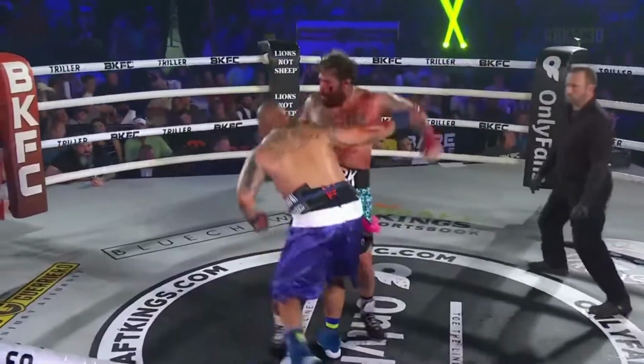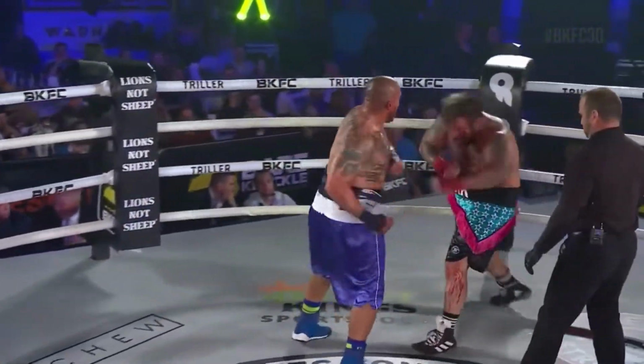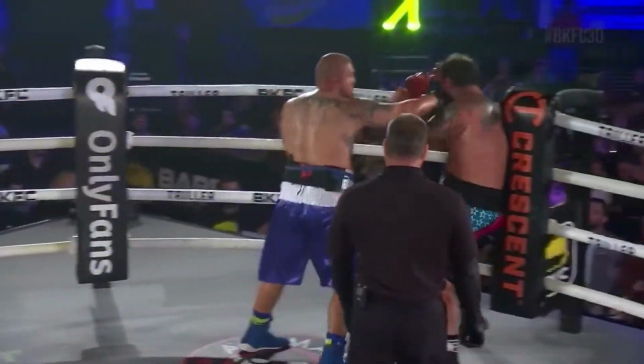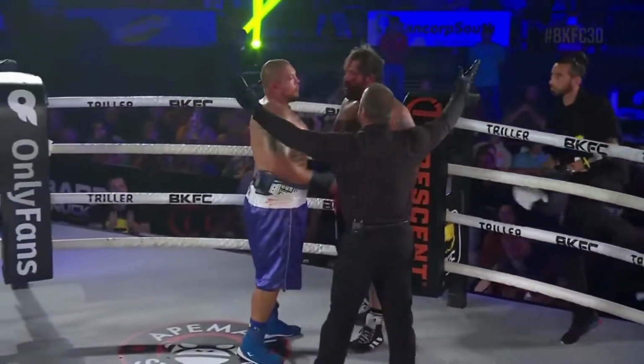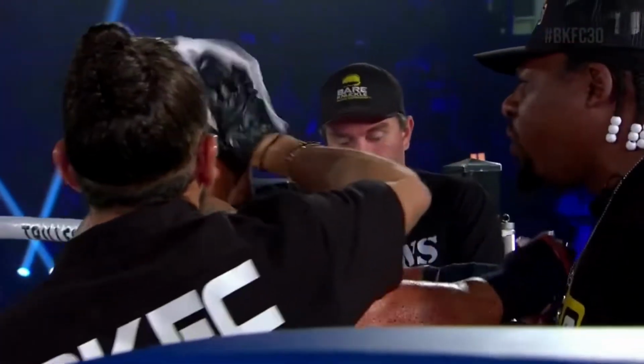Stiff jab. There's the duck under, left hand. Clever from Torres. Short right hand again. Another right hand. Torres driving forward. Next stop, round four.